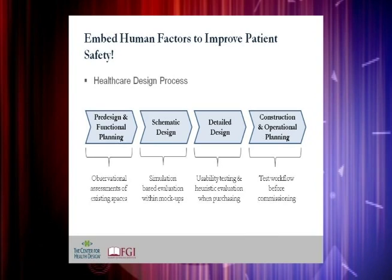So in summary, I think that human factors is applicable to many of the design stages. I've given a few different examples of what that might look like. There's obviously lots of different ways that could be done, but I'll wrap it up with that.